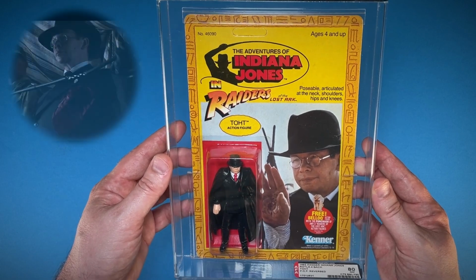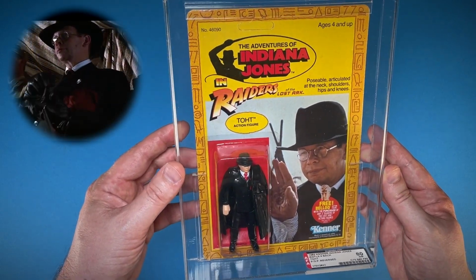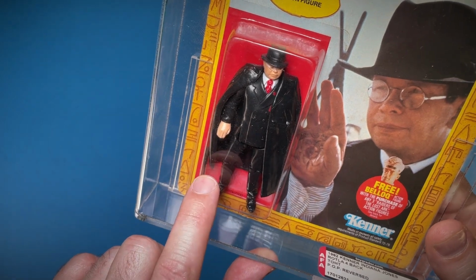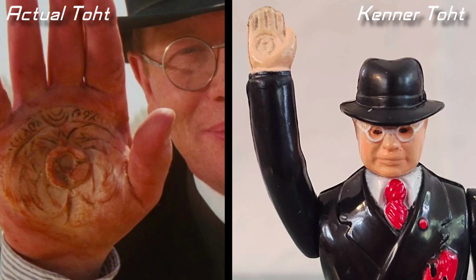This is a favourite figure of mine, Toht, mostly because I think it's a great depiction of the ruthless Gestapo agent from the film. He comes with a removable vinyl trench coat and a small pistol. It should be noted that the pistol is different to Indy's. The best feature of this figure though is the medallion symbol branded into his right hand.